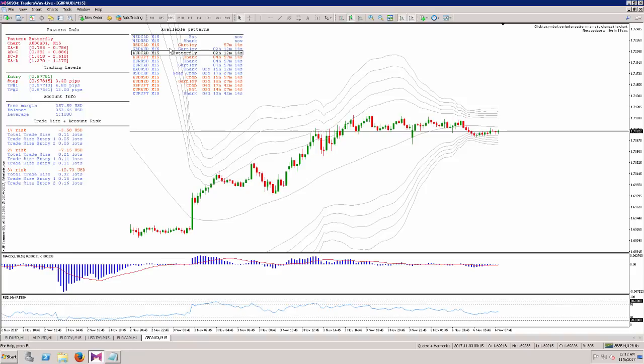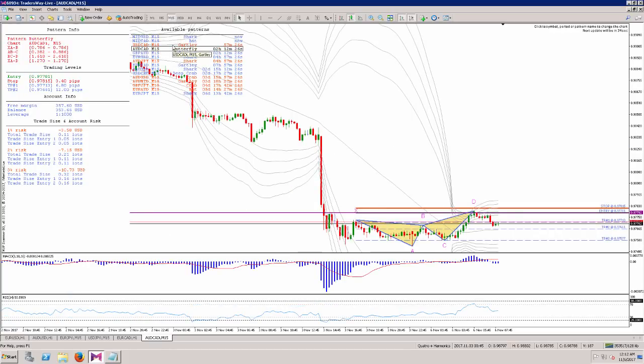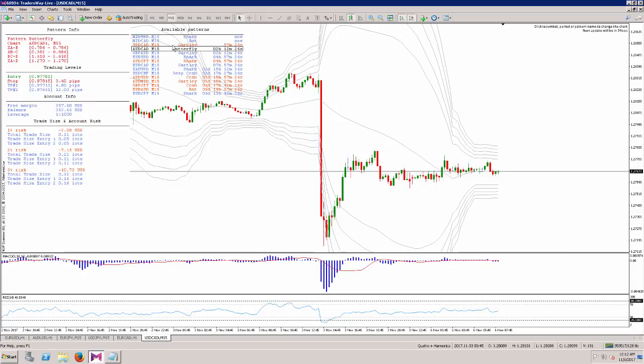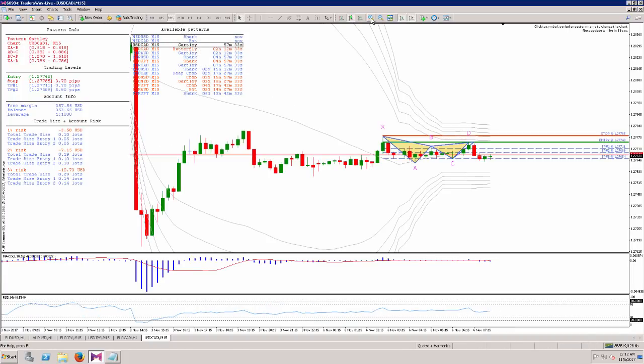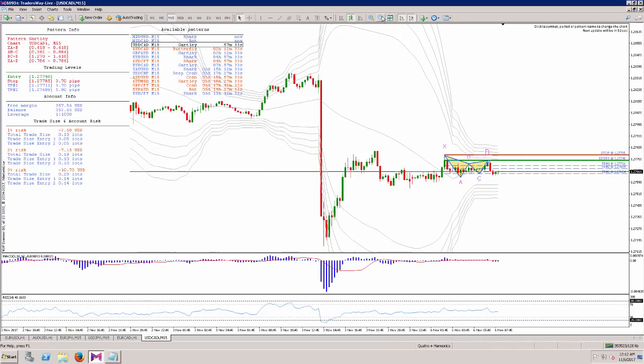GA, did I already do GA? I feel like I did. Yep, I think I did. Okay, AUD CAD, I think I did that one too. Oh, that's the one we were just on. Okay. USD CAD. Did it hit the green line? Nope, you can see because it's still trying to draw it, right? So that's not our pips. All right. Let's look at these new ones that just came out.